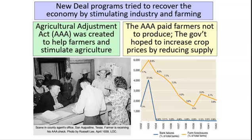And so what the AAA did is it actually paid farmers to not grow crops. The idea behind this is that this would reduce the supply of food, which seems kind of weird, right? Why would you want to grow less food? But if you have less food, you would have higher food prices. And this would help out farmers who had gotten a lot of trouble during the 1920s because of low food prices. So reduce supply and increase price was the idea behind this.